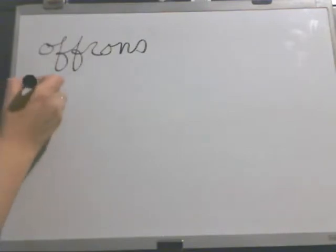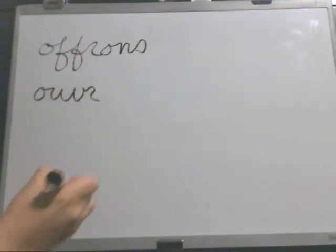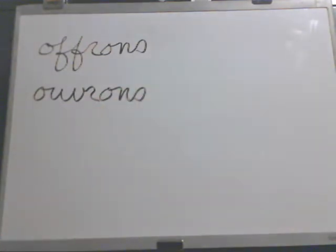Numéro 2. Lorsque nous, blank, nos cadeaux, nous découvrons souvent une bonne surprise. Lorsque is another word for quand. It means when. When we open our gifts, we often discover a nice surprise, a good surprise. So we need ouvrir for nous. O-U-V-R is our stem. New form, O-N-S. Nous ouvrons. Nous ouvrons.